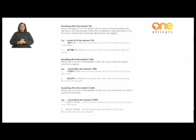The second example, 45,740 rounded off to the nearest 100. Guys and girls, I hope we are still together. We find the number in the place of the 10 and the number in the place of the 100. Then we read, the 10 is less than 5, so the 100 stays the same. Our 10 is a 4, meaning it cannot change the 7, and 45,740 is rounded off to 45,700.